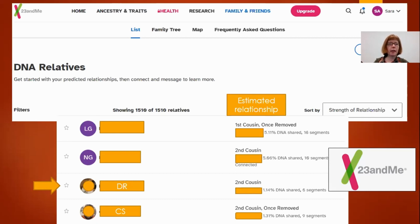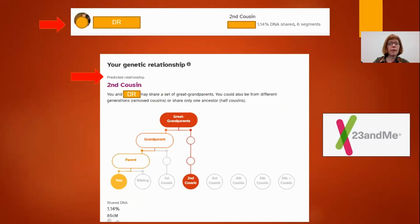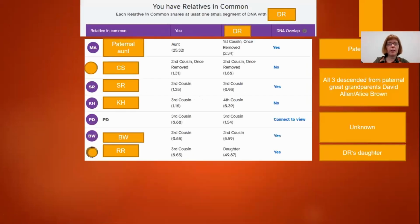So here's my match list at 23andMe. And I've identified LG and NG. So the first person I want to look at is DR. And he's my first unknown match. So on the match page between me and DR, you can see it gives me some information. It says I might be a second cousin with him. And then down at the very bottom of your match page is something that's called relatives in common. And this is where you want to look at 23andMe.